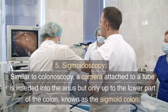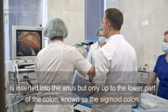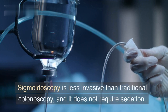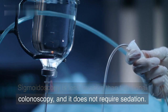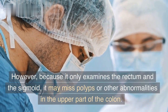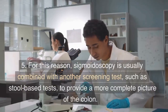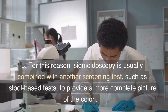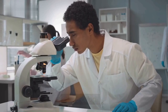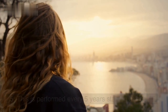5. Sigmoidoscopy. Similar to colonoscopy, a camera attached to a tube is inserted into the anus but only up to the lower part of the colon, known as the sigmoid colon. Sigmoidoscopy is less invasive than traditional colonoscopy, and it does not require sedation. However, because it only examines the rectum and the sigmoid, it may miss polyps or other abnormalities in the upper part of the colon. For this reason, sigmoidoscopy is usually combined with another screening test, such as stool-based tests, to provide a more complete picture of the colon. This is performed every 5 years starting at age 45.